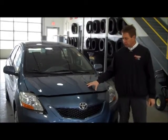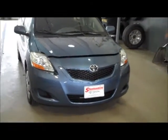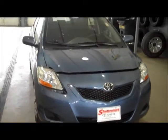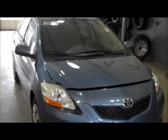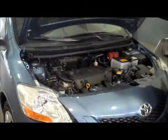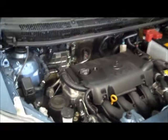First of all, take a look at this car. Typical Toyota good looks. Nothing fancy, but still a great little car. Underneath here, we've got lots of cool stuff.